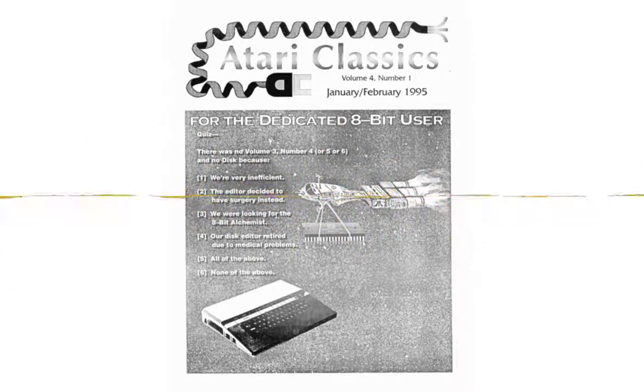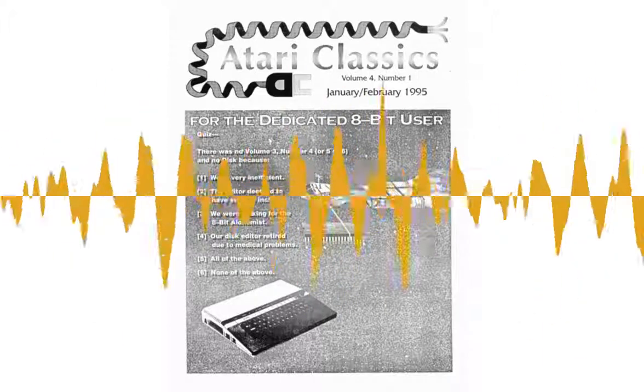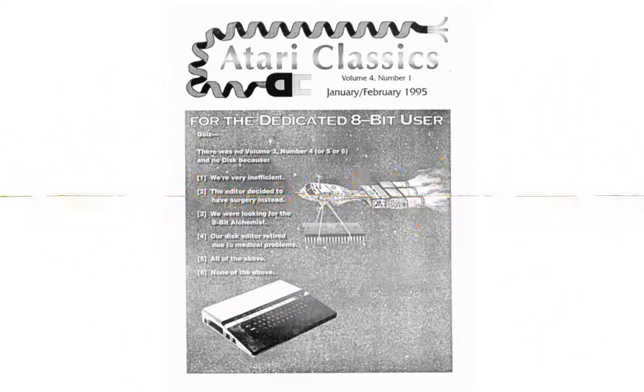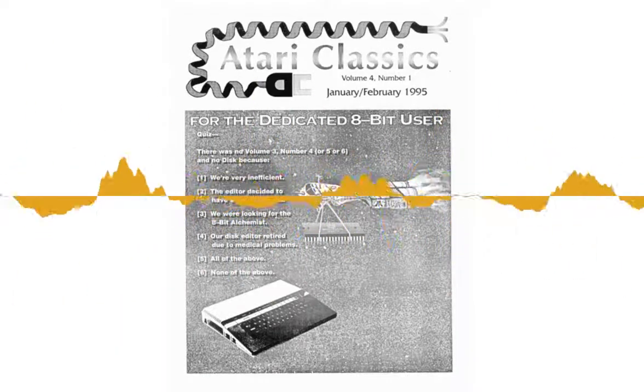But I never did a lot of programming per se. Probably the biggest program I ever wrote was the driver for the IDE interface. And even that wasn't all that big. It fit in 256 bytes of the memory.